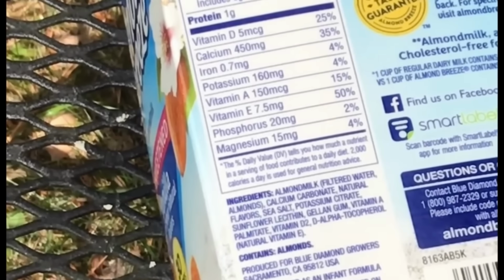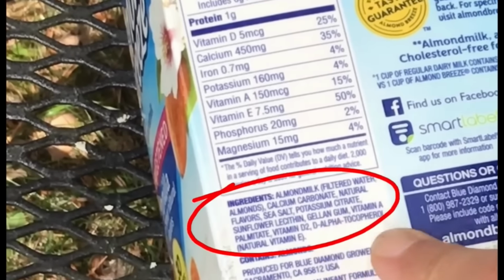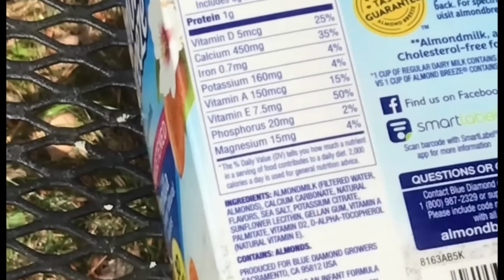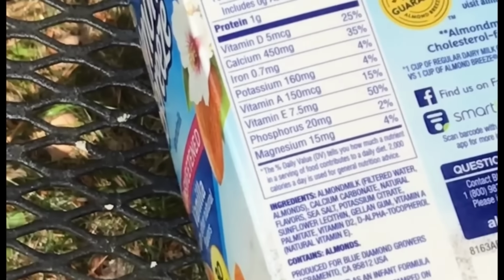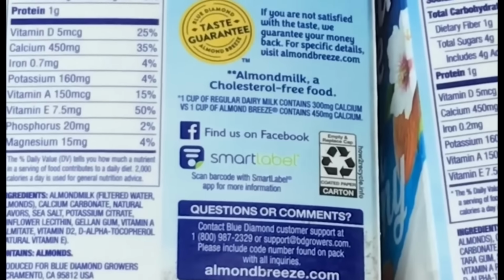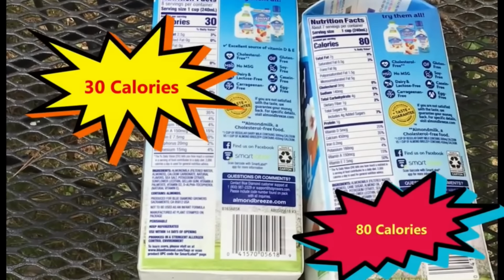So here we go again. We've got the almond milk, which is the filtered water, the same ingredients. We got the gellan gum and the vitamins. The only thing we're missing here is the almond oil, which was for the creamy texture, which is also why we have a huge calorie difference between these two cartons. So we have a 30 calorie and an 80 calorie, all because of the oil.